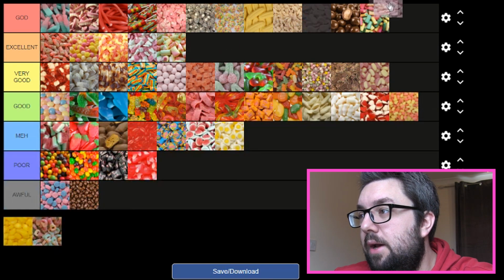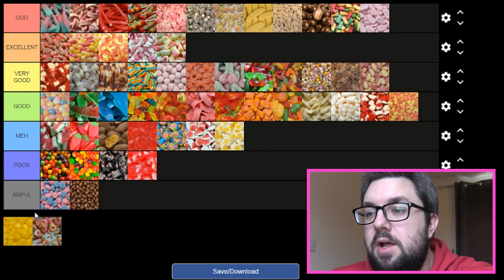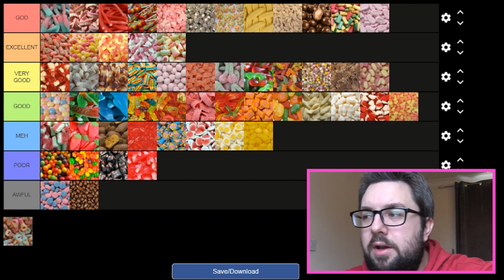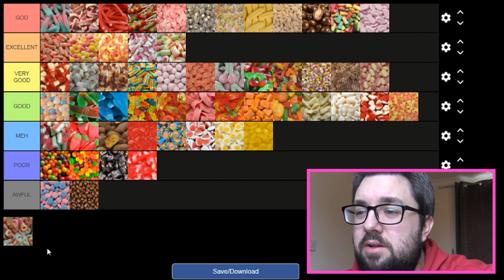Shrimps. God tier. They're the same texture as the foam bananas, but these have got a delicious raspberry flavour. They've always been one of my favourites. Lemon sherbets. For me, they're meh. I understand the appeal, but like I just said a minute ago, they are a big boiled sweet, which I'm not really into. And they are a flavour that I'm not really a massive fan of in sweets, lemon.